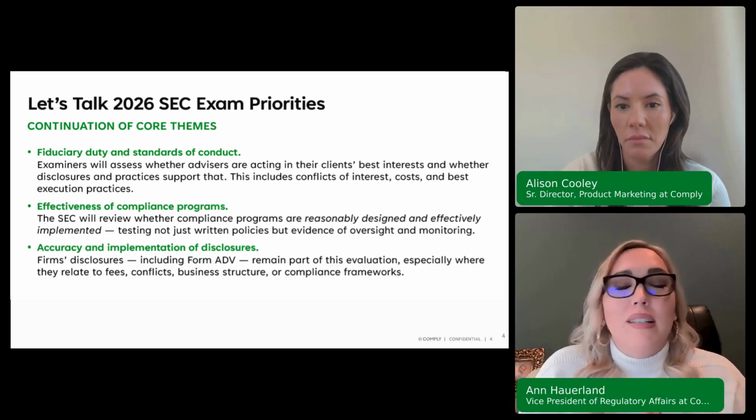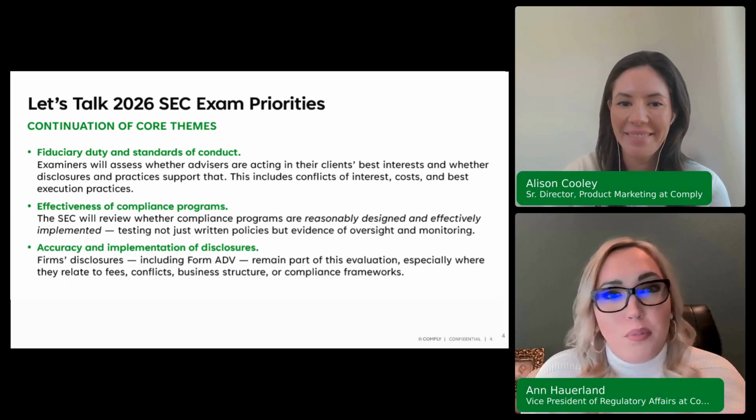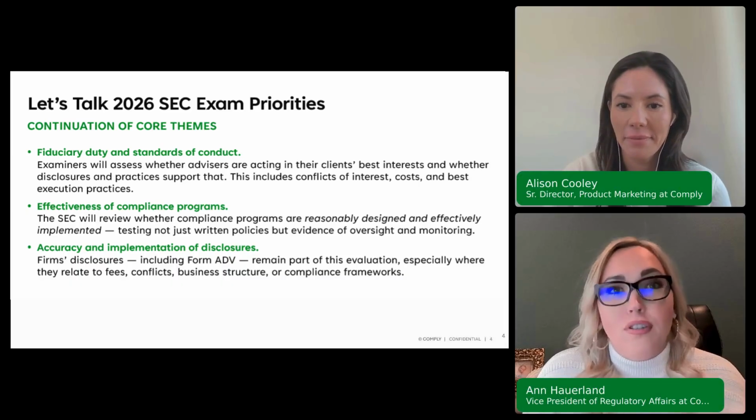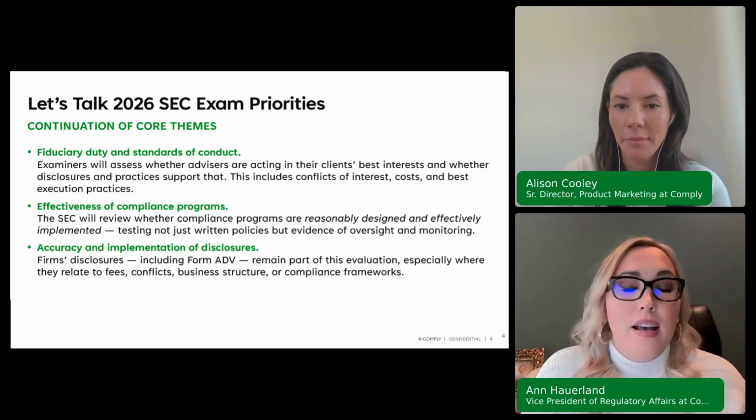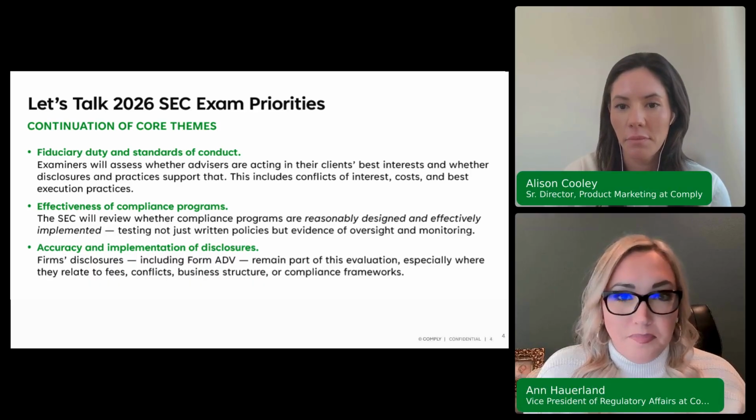So I would say, just to tie all this up, fiduciary duty, strong compliance program, accurate disclosures, they all go hand in hand. And the SEC looks at them all together to make sure that advisors are really acting in their clients' best interest.